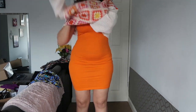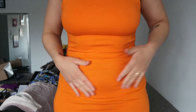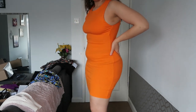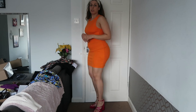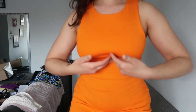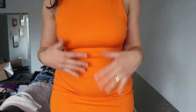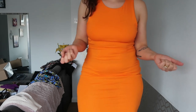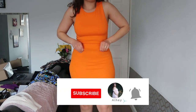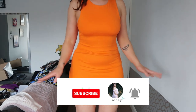And then let me just take it off so I can show you the dress. The dress is see-through, unfortunately, so you still need to have something under. And yeah, it's okay. And the good thing about it is that it has an extra fabric where the breast area is, so your breasts are not see-through, and it gives not a lot of support, but a little bit. And yeah, it's a simple, basic orange dress. So if that's your vibe, if you like the color, they've got different colors anyway.